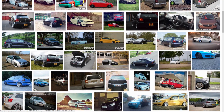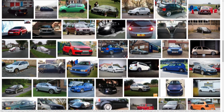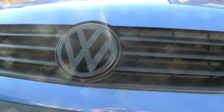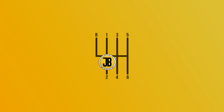Loads of people have done much better and more insane mods to the 9N and have done a pretty good job of updating its looks. And the best part is that none of them will have spent ridiculous amounts of money on them because of how cheap it is to throw stuff on this little car. Ultimately, the 9N is a cheap canvas to be worked on and is super easy for people who are new to modifying cars. Finally, at number 1, the Polo 9N has bags of character.